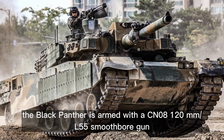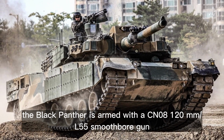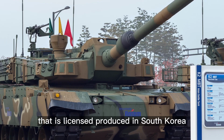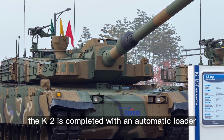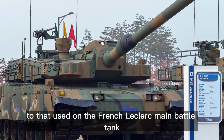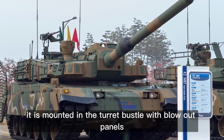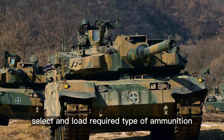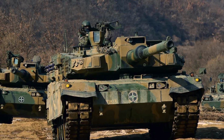The Black Panther is armed with a CN08 120mm/L55 smoothbore gun. This gun is a German Rheinmetall gun that is license produced in South Korea. The K2 is equipped with an automatic loader, which is similar to that used on the French Leclerc main battle tank. It is mounted in the turret bustle with blowout panels. It can automatically identify, select and load the required type of ammunition by using revolving mechanisms.